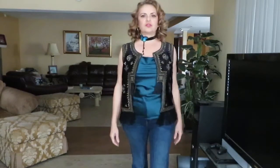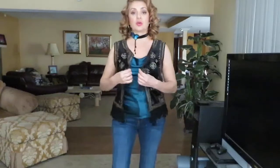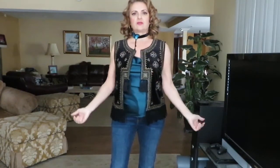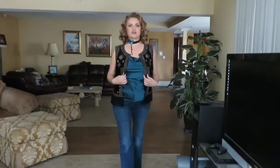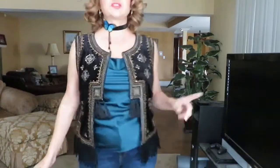I'll show you a version that's a little bit more dressed up, because this vest is pretty dressy, really. But if you dress like this, you can go out for drinks or lunch, for example, and you don't look ridiculous. But I'll show you a version a little bit dressier, so you can go maybe out to dinner and have a very interesting element. All right, let me show you that.